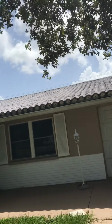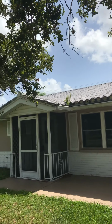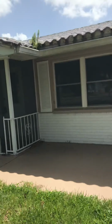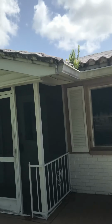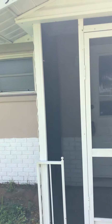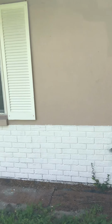Typically you get the whiter the tile, the better it reflects light and keeps the house a little bit cooler. It is a block home with brick facing. It does have gutters and downspouts, which is sort of a la carte thing for Florida homes, since water runoff is not going to seep into the foundation or freeze and crack the foundation.